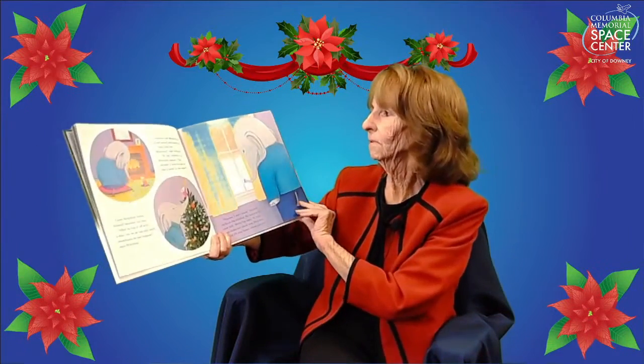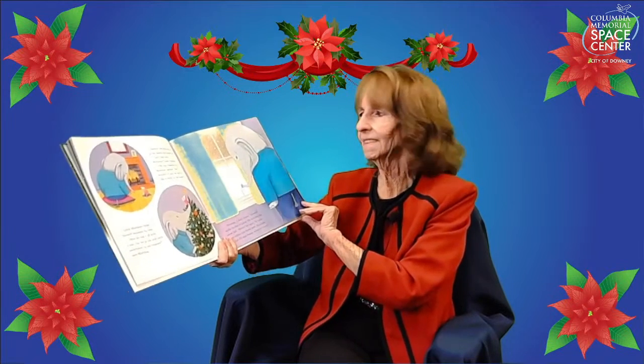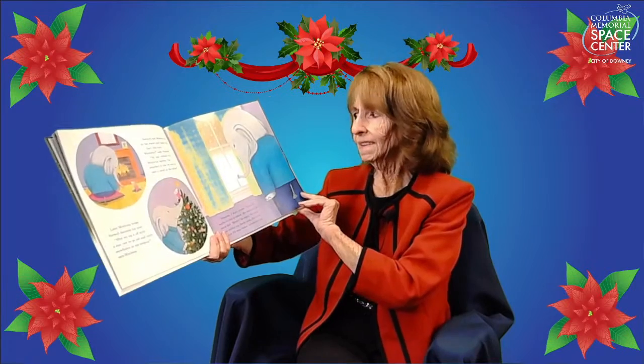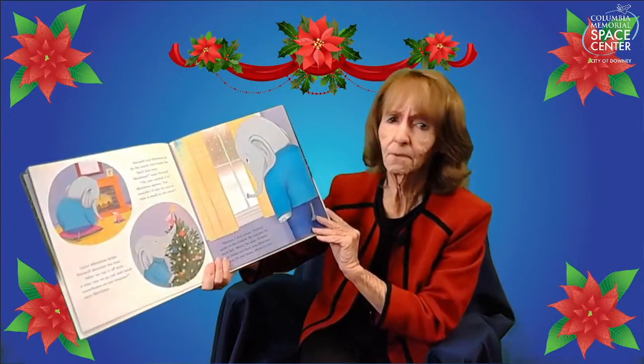Norwell and Mistletoe sit by the warm and toasty fire. Isn't this nice, Mistletoe, says Norwell. Oh, yes, indeed it is, Mistletoe agrees. But wouldn't it be nice if we took a walk in the snow?